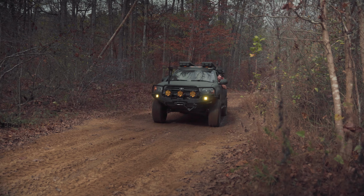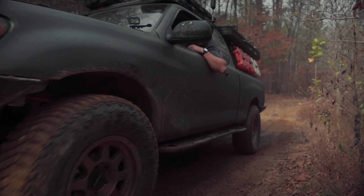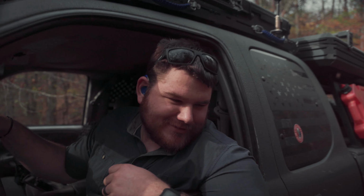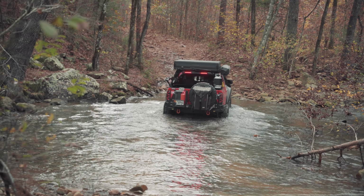Another creek crossing this week. Everyone's got to get to you here. I don't think it's a big enough mud hole is what it is. Yeah, but we could do it in two-wheel drive. Okay. All right, bye.